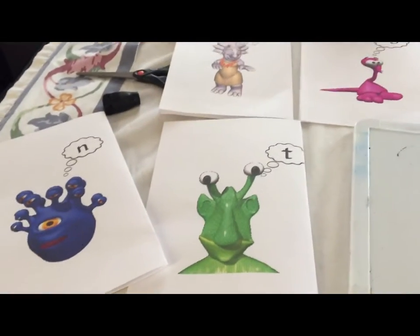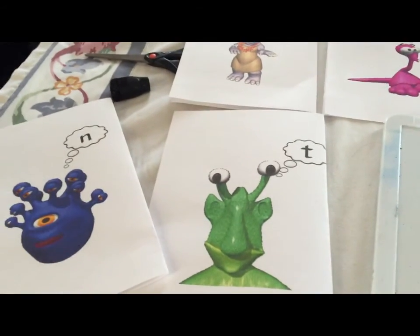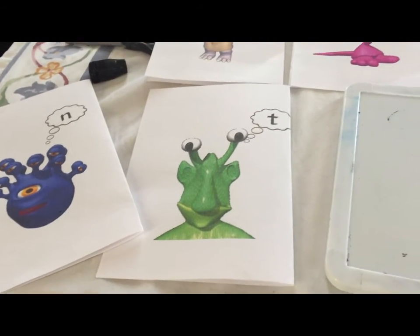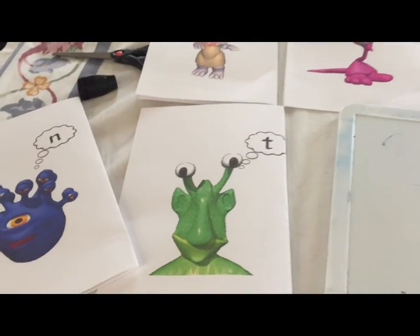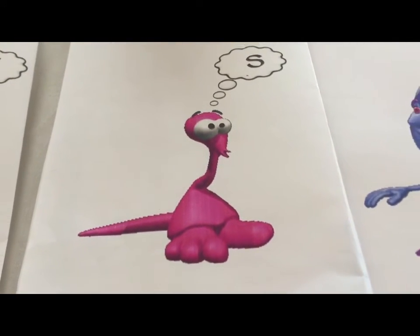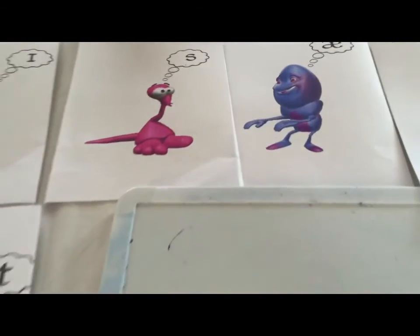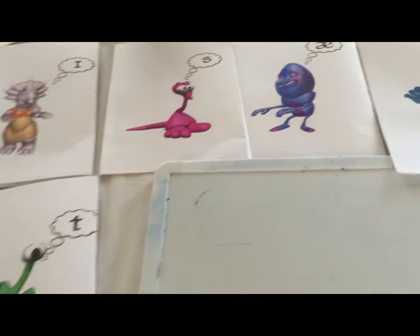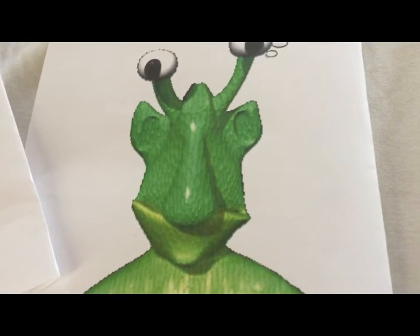Three-year-olds. Now I've got these monsters out because we can build green code level words if you're on the green code level. These monsters love the green code level because they love the speech sounds in the green code level. They love s, at, put, it, and let me think. So who loves s? He does. Monster s. Who loves at? Does, because it's monster ah. Who loves t? He does, because it's monster t.